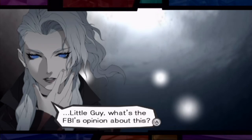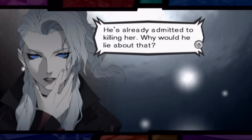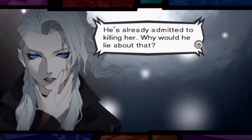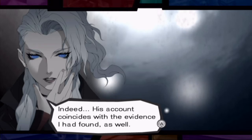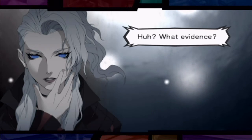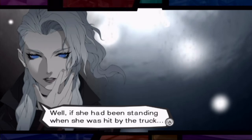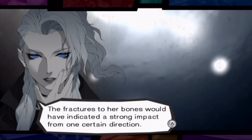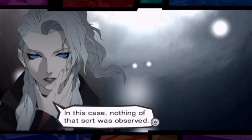Little guy, what's the FBI's opinion about this? He's already admitted to killing her. Why would he lie about that? He did mention something about they made me do it. Who's they? His account coincides with the evidence I had found as well. Huh? What evidence? Well, if she had been standing when she was hit by the truck, the fractures to her bones would have indicated a strong impact from one certain direction. In this case, nothing of that sort was observed.